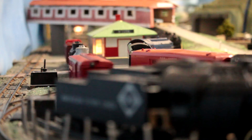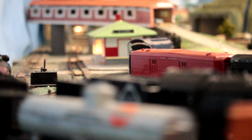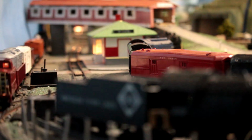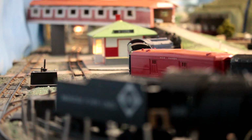Of course, anyone familiar with American Flyer recognizes the Mystic Station in the center background. That station has an interior in it. Earlier video showed what's in there now. I'll be adding a bit more to it later.